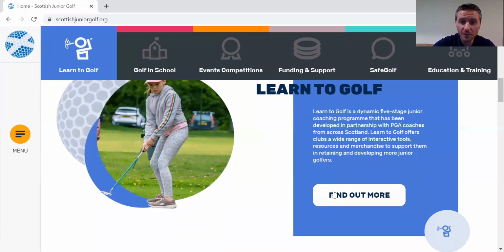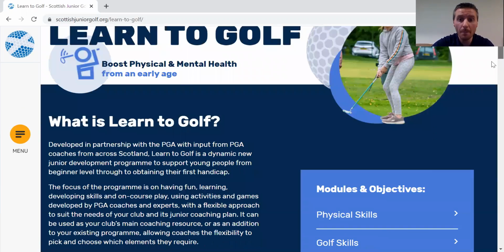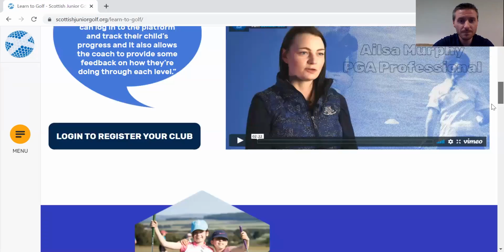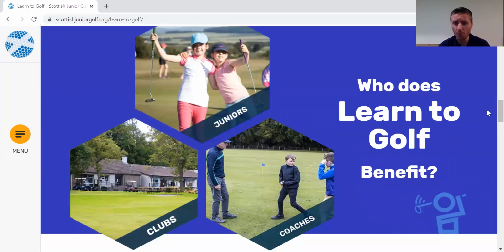So I'm going to start with Learn to Golf. If I tap on the Find Out More button, that'll take me to a page which gives some information about the Learn to Golf programme. One of the big things we heard from clubs during the forums was they wanted more opportunities for young people to learn the game out on the course, in addition to learning the skills. So we've worked with a team of PGA professionals to develop the Learn to Golf programme, which is a 5-stage programme that allows juniors to play their way through 5 progressive levels.